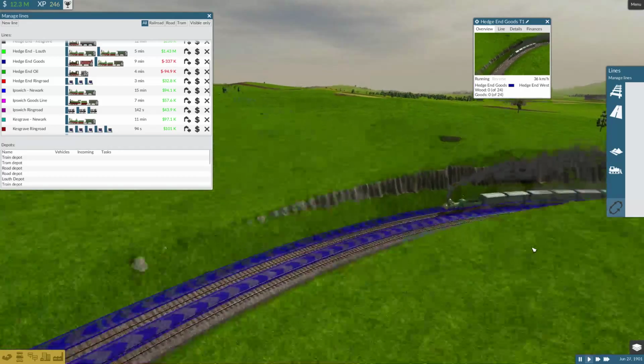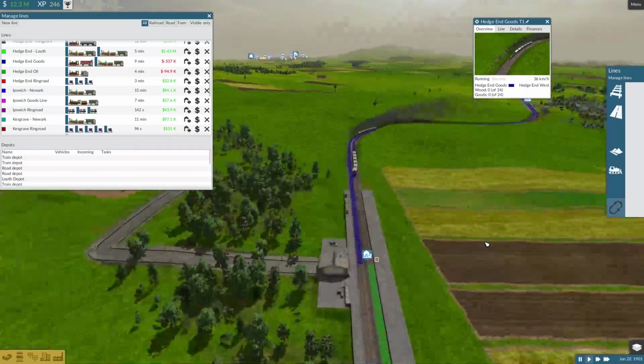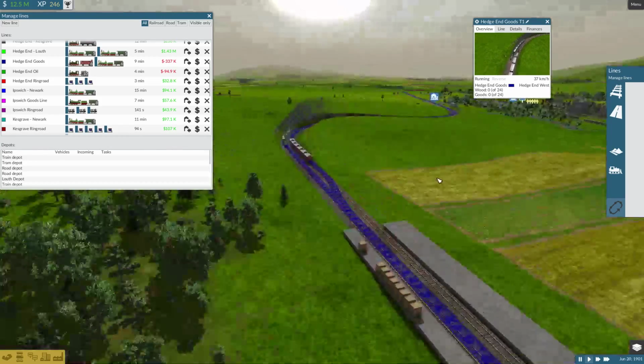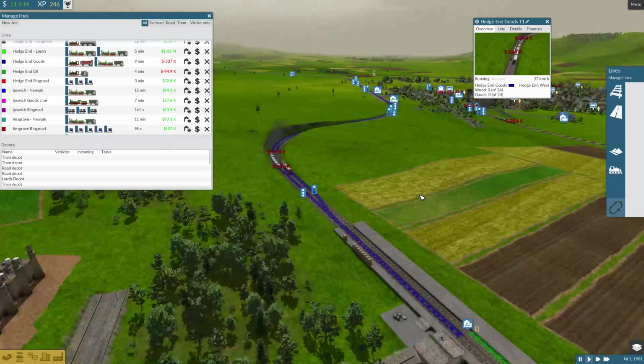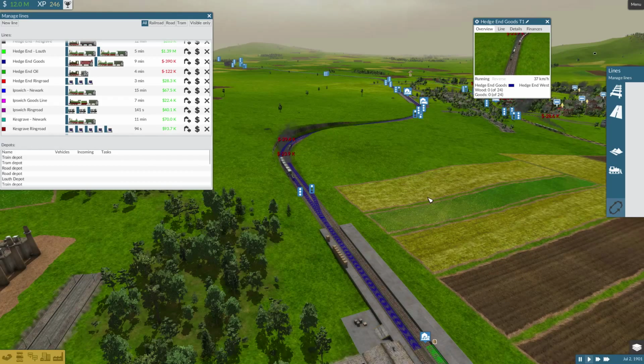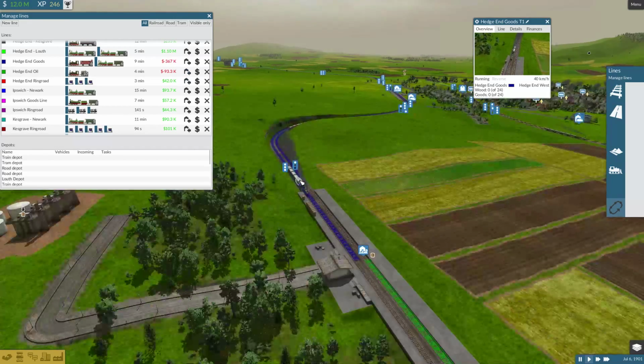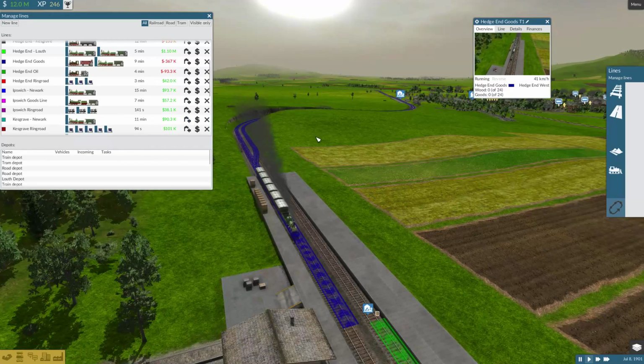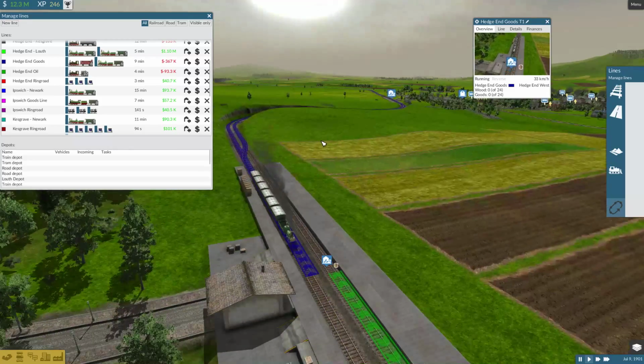Here comes the other train, the slower one. He's now off to wherever with 27 goods. So we've got quite a bit of goods coming in. We'll let him go off, and then we'll probably get another train because we've got the money to. This line is obviously losing money, but that's because of this crappy old train. So we'll probably let that run for a bit and then see how we go.